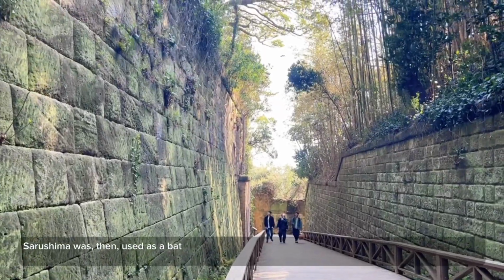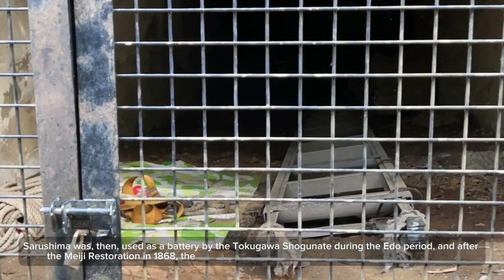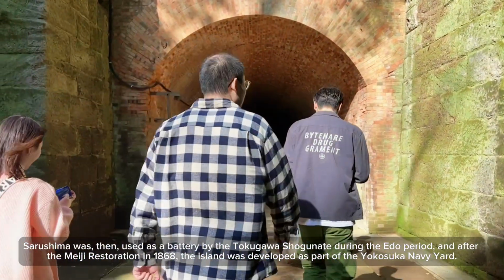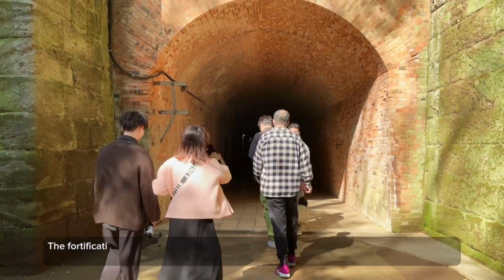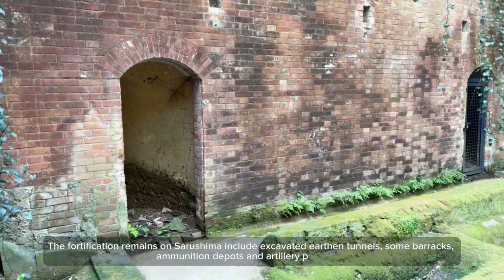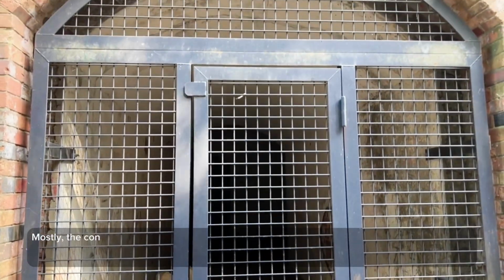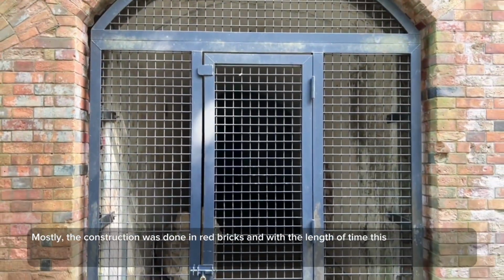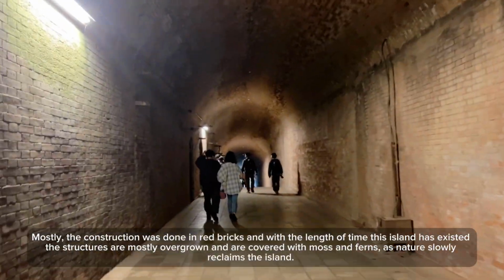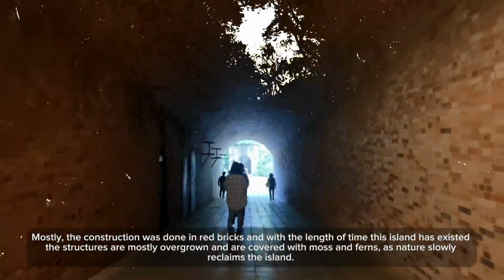Sarushima was then used as a battery by the Tokugawa shogunate during the Edo period, and after the Meiji Restoration in 1868, the island was developed as part of the Yokosuka Navy Yard. The fortification remains on Sarushima include excavated earthen tunnels, some barracks, ammunition depots, and artillery platforms. Mostly, the construction was done in red bricks, and with the length of time the island has existed, the structures are mostly overgrown and are covered with moss and ferns as nature slowly reclaims the area.